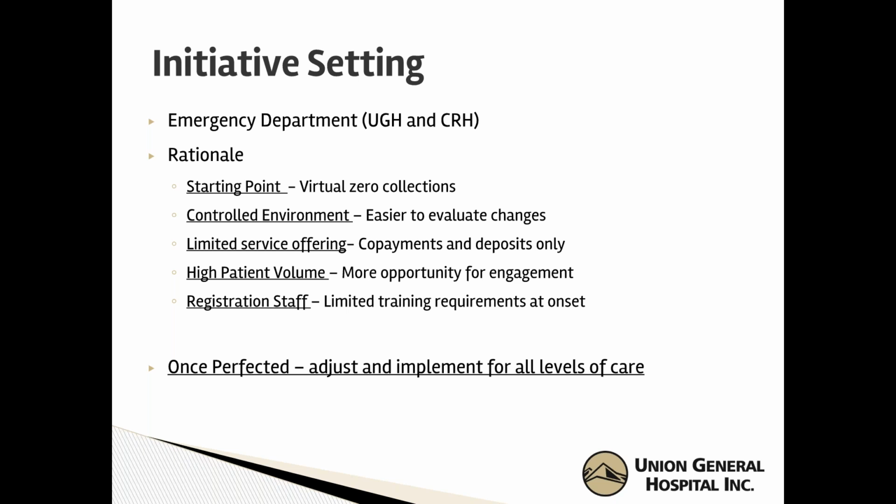I mentioned high patient volume, more opportunity for engagement. We know that with about 20,000 registrations down there, there's a high opportunity for our registrars to engage and to refine their processes accordingly. Limited staff. We also have limited staff. We have about half a dozen registrars that routinely circulate down there across 3 shifts. So we knew that it would be fairly easy for us to train and accurately share information with those registrars in a way that we feel confident.